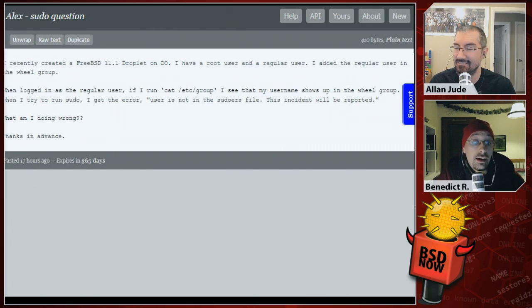Okay. And if you want to know more about sudo, check out Sudo Mastery from Michael W. Lucas. It's a great book and opens your eyes to what else you can do with sudo. That's certainly a good book that got me a couple more ideas on how to use sudo more efficiently.